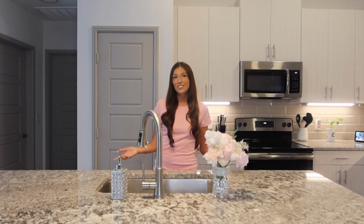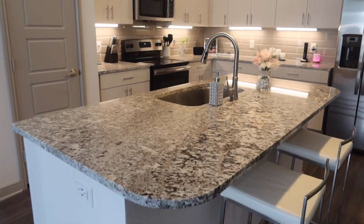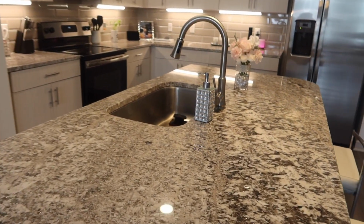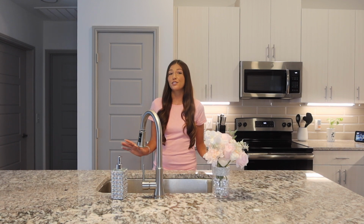Next, we have our kitchen island, and honestly, this is probably my favorite part of this entire kitchen, just because it is so big and spacious and really makes preparing food and cleaning up after meals really, really easy. So I love that about it, and also we actually eat most of our meals sitting here just because the process is so easy and there is so much room.